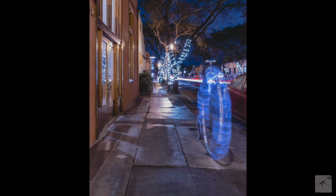The second shot is just fun stuff. It's something I did for fun. It's a technique that I've learned. It's basically you're tracing an object with light to highlight it. So that's that shot.